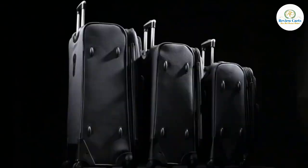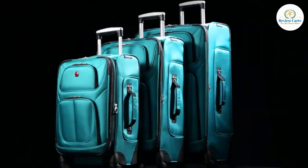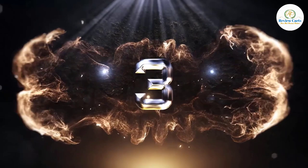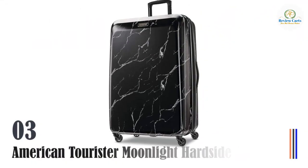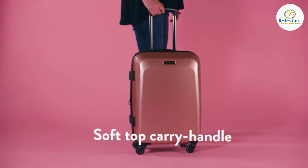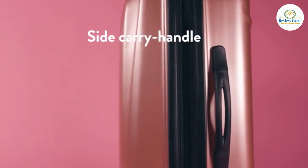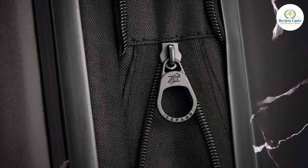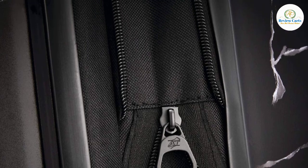Reasons to buy. The two front pockets help organize your travel essentials and add last-minute items. It's super affordable. Number 3. American Tourister Moonlight Hardside Luggage. For a spacious luggage that is just as beautiful as it is functional, look into American Tourister's Moonlight Hardside Checked Suitcase. It comes in unique patterns including but not limited to marble, anthracite, rose gold, and iridescent black that make it stand out from the crowd.